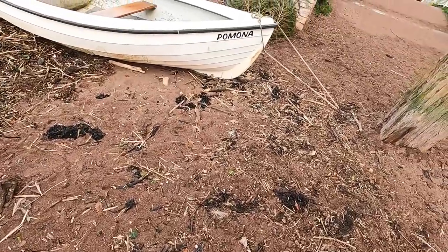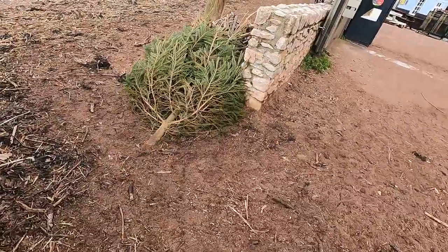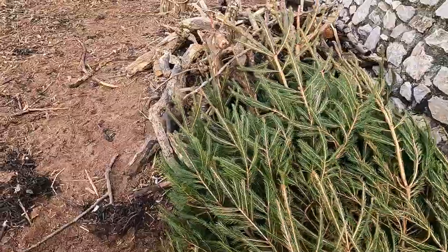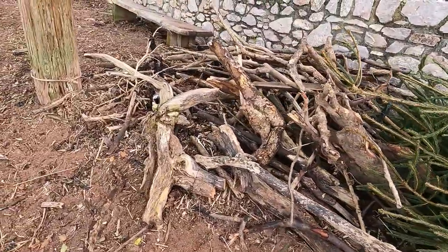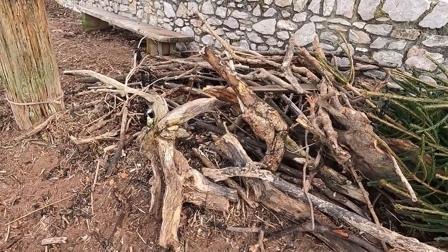Now that, I suspect, is not a piece of driftwood. Somebody's dumped their Christmas tree there. Not quite sure why. Maybe it's collected, because if we have a look, lots of bigger bits of wood are here, so perhaps this is a collection point where people come to get the wood to burn on their fires, or perhaps the council picks it up. I have no idea.